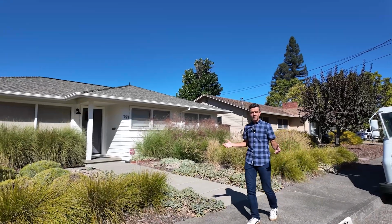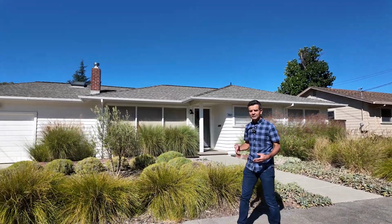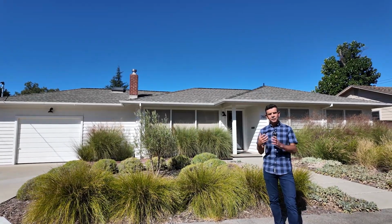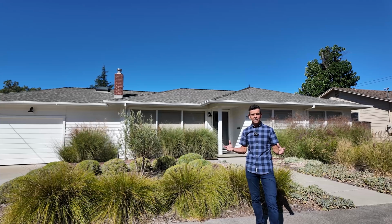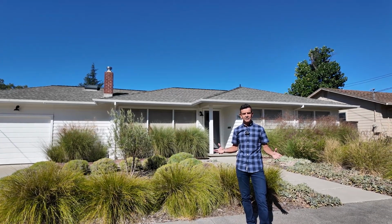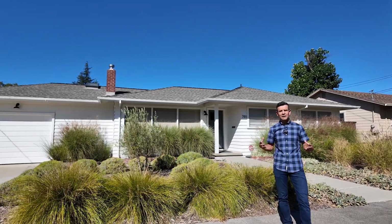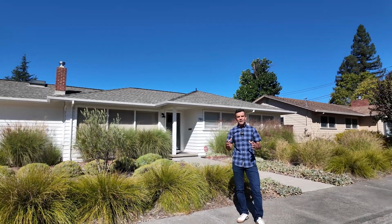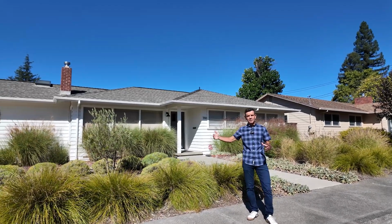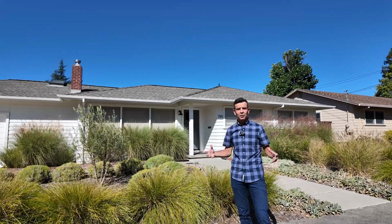So here we are outside a property on Florence Lane, which a client of mine bought last year for $1.45 million. It's a 4-bed, 2-bath, 1,600 square foot home, beautifully remodeled inside. And in fact, since they purchased it, they've done a major project in the yard, creating just a really amazing space. This area of town is really great because it's close to the Plaza, but just outside that downtown area. So you definitely get a lot more for your money here.